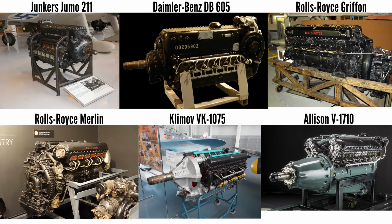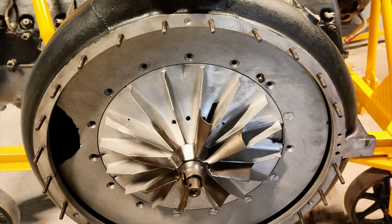A subject that has been debated for many decades is which of the World War II V12s were the best. It's sort of silly though, because as long as the V12 was of a reasonably good design, there was one thing that influenced total power output much more than anything else. I'm of course referring to forced induction, of which there are 2 types, supercharging and turbocharging. The 2 terms are sometimes used interchangeably, but there is a distinct difference which we'll get to.